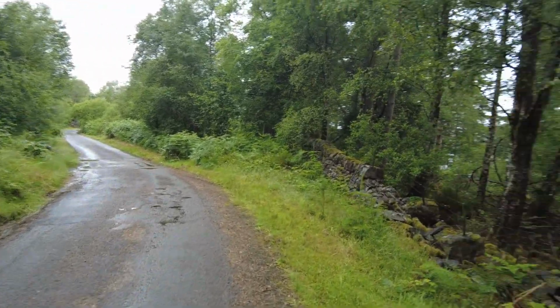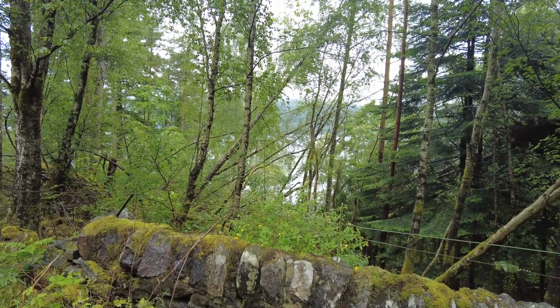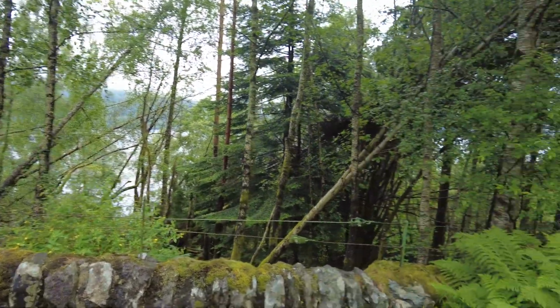Yeah, not been on this side of Loch Katrine before actually. Yeah, it's good. Definitely looking like a drowned rat.